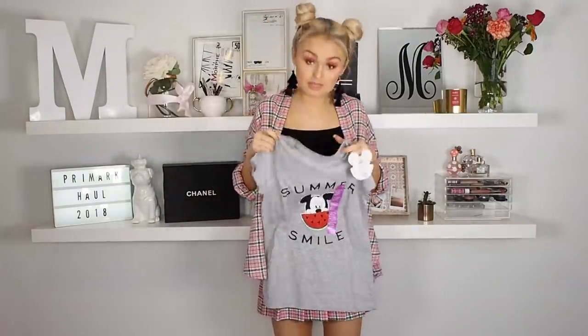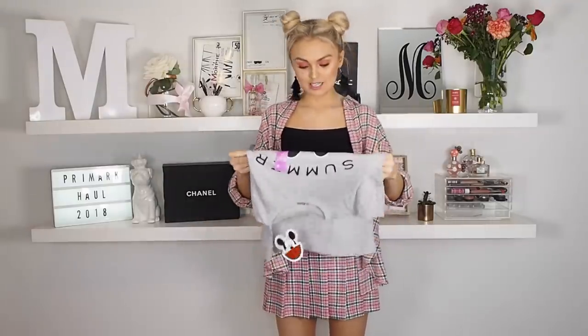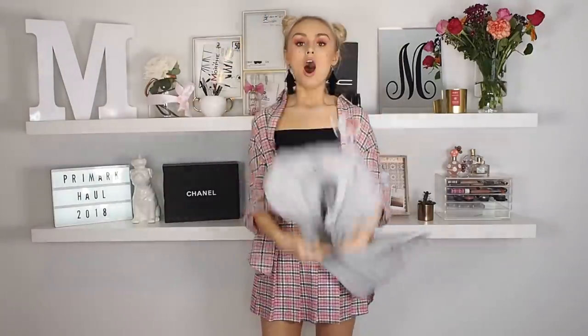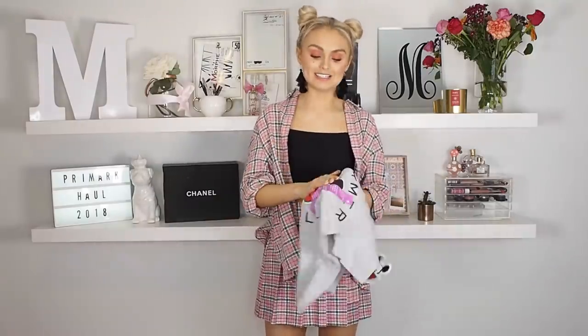Some of you may think this is a pajama top, but I do not. This was £4, which, I mean, it's a really nice quality t-shirt, honestly. And I got this one in a UK 6. It says summer smile. I don't know if that's a Disney voice or a Mickey voice, I'm not even sure. But he's eating watermelon. Oh my gosh, I need to get a photo in America of me in this t-shirt with space buns eating watermelon in Disney.